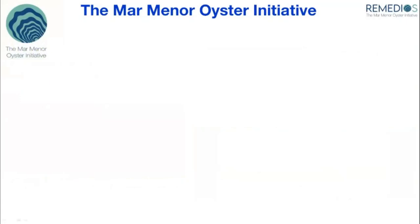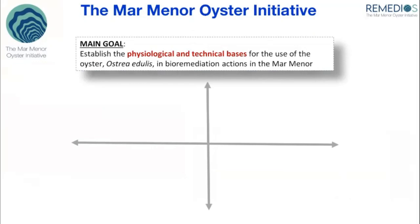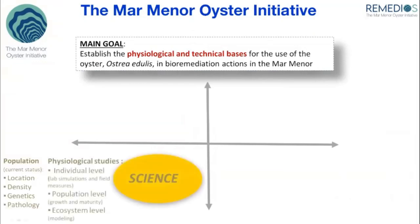The Mar Menor Oyster Initiative aims to establish the physiological and technical basis for the use of the flat oyster in bioremediation actions in the Mar Menor in order to improve the environmental status of the lagoon. We are thinking to work at 4 levels. The first one is at scientific level. There are 2 different sections. The first one includes the study of the current population status, and the other studies several physiological measurements to quantify how oysters feed in different water conditions, together with growth and maturity studies.